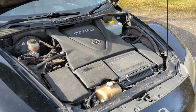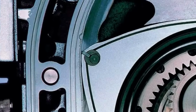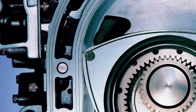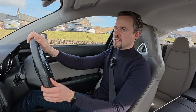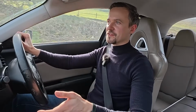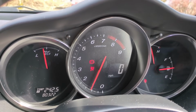Basically, with the rotary engine, you need to look after the rotor tips. If you think of the sort of triangular shaped rotor, on each corner of the triangle is a little tip, and that is what seals the edge of the engine block against the rotor. And if that wears out, then you lose compression, just like you would with piston rings. Think of it as like a piston ring in a piston engine. You need to check that the engine starts both cold and hot, because when those tips start to wear out, that's how you'll know.